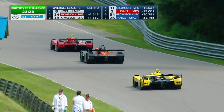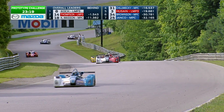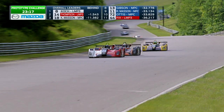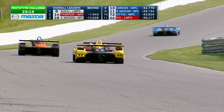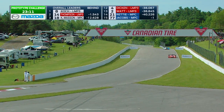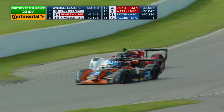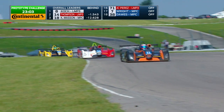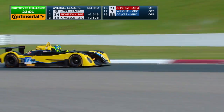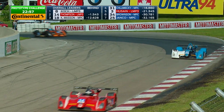Joel Janko's made a bit of a break there over Gary Gibson, who's got his hands very full of Robert Masson in that black and orange car. That is car number 11. And John Brownson as well. He's checked out in front of Joel Janko, pulling away from this battle. But Gary Gibson has now been passed by Dr. Masson. So Dr. Masson makes it stick, looks forward, sees a blue car ahead of him, and target acquired. Go get him, Dr. Masson.